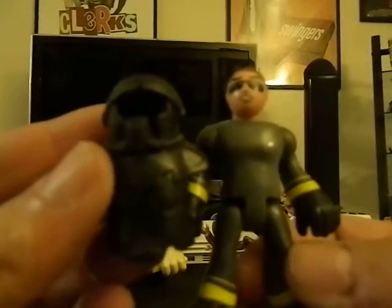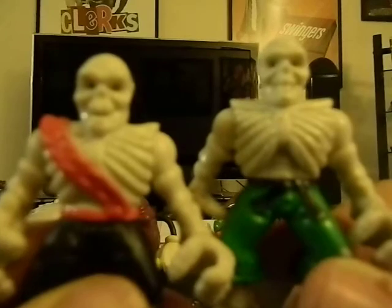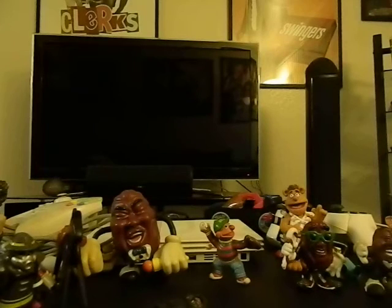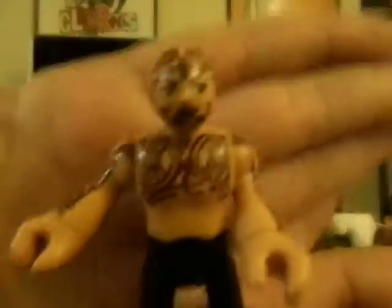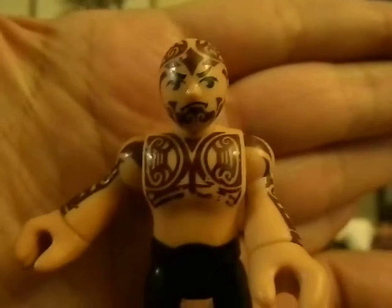I've got a, I don't know what he is. I'm not even sure if these two go together because he was in a toy bin and I saw these two like separated, and I'm like, okay, because if I'm gonna pay $1 for this, I might as well put this with him and say it goes together. Okay. And then I got 2 more skeletons to go with my skeleton crew. Oh, and a tattoo guy. Which I love that tattoo guy. That is awesome. I just love all the tattoos on his body.